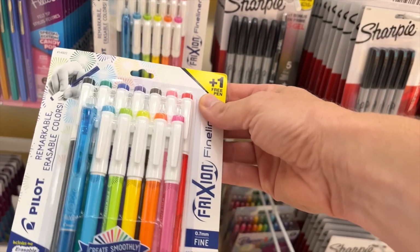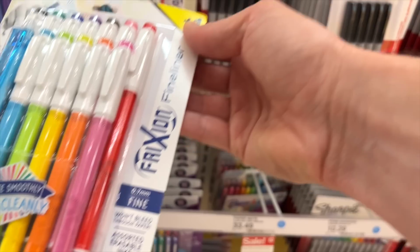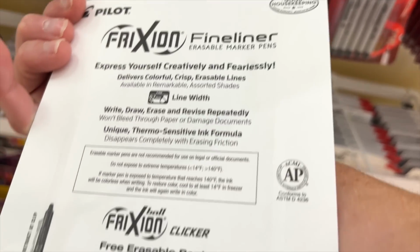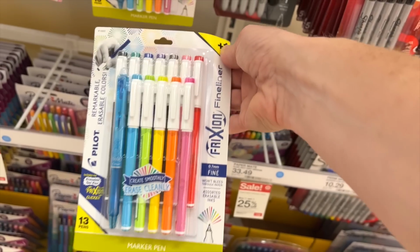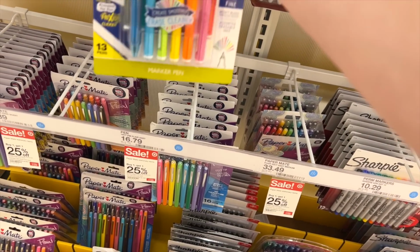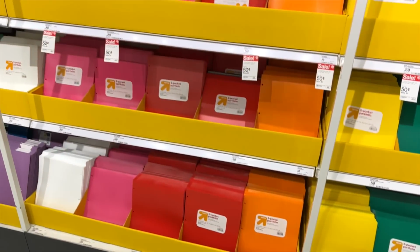Speaking of erasing, these Friction fine liner pens were new to me. I think I'm interested in checking those out. I don't often use the erasable pens in my planners, but I think in a journal that doesn't necessarily get hot, that could be something that would be really, really useful.